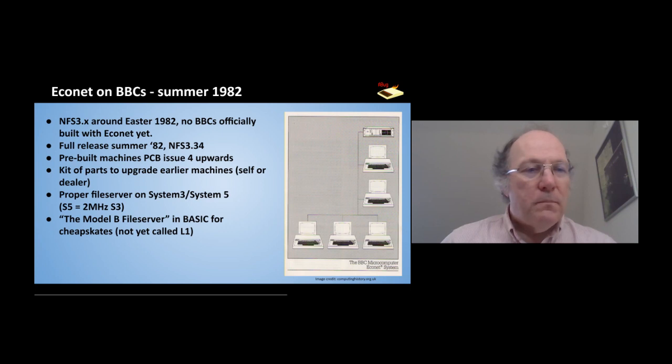The proper file server at that time was on a System 3 or a System 5. I don't think many System 5s were made, but they were a 2 megahertz version of the System 3 basically. So that file server was the proper file server, and then there was a thing that was at the time called the Model B file server, was in BASIC and was again this very limited file server for cheapskates who couldn't afford a proper one. Later on it was called the Level 1, but not at that time.